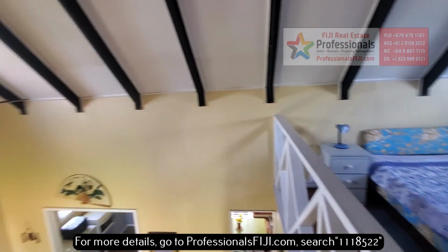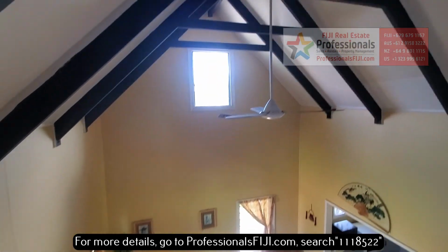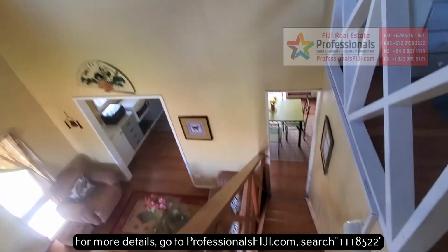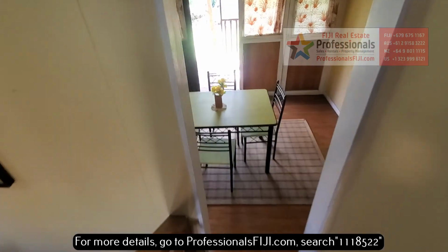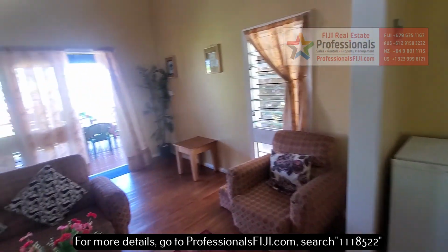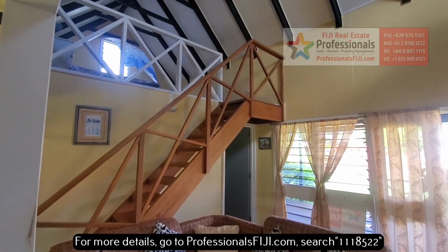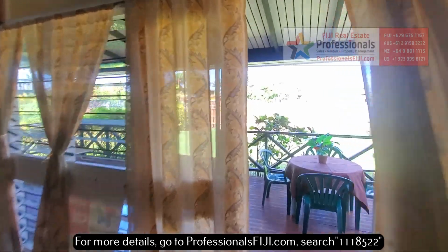And like I said, if you want to learn more about how to do the rentals and specifically this property, go to professionalsfiji.com, call us at +679 999 2051, and we can get you all the details on this property and all of the properties that we have for sale and for rent here in this 333 island nation of Fiji.